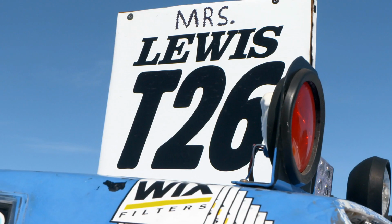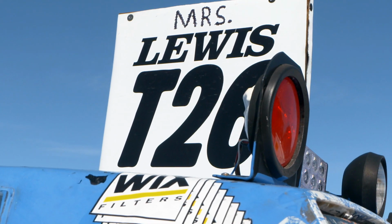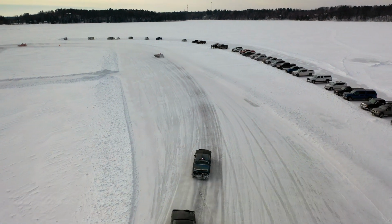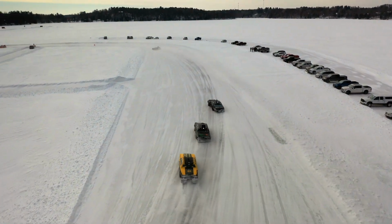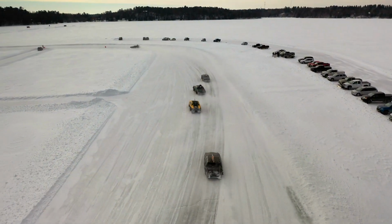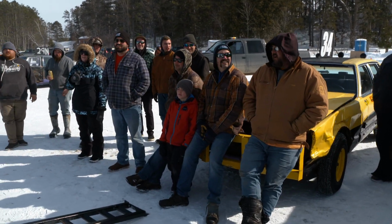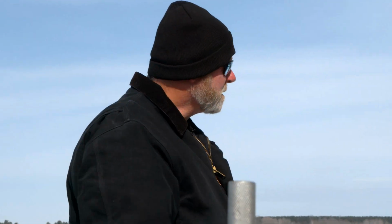And then we had a transmission custom built. We only run first gear in these cars, and we just let the engine sing. The Akeley Ice Racing Club gathers every winter Saturday at noon on 11th Crow Wing Lake and has since the 1970s.